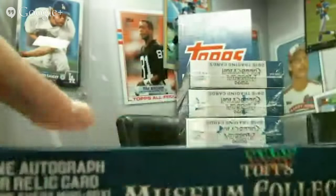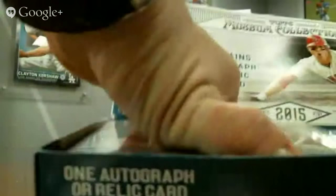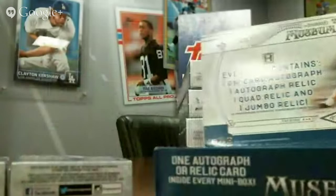Let's see if we can get a couple hits for teams that haven't had that many hits. Spread the wealth a little bit.